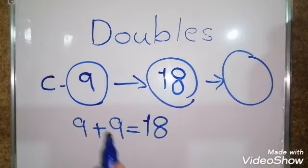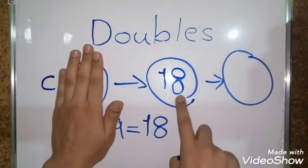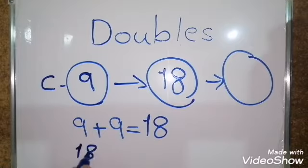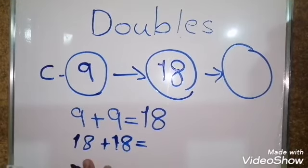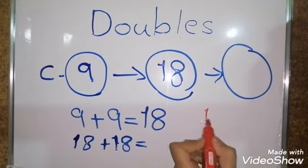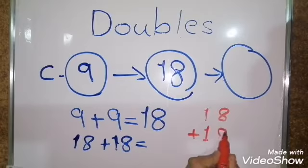So the first circle here, 18. Good. As I said, you're not going to look back here anymore. Now we're going to look at this number, okay? So we will write 18 plus 18. Okay, do you know how to do that? It looks like a big number to add, right? So write it this way. Let's try it with a red marker. We're going to write 18 plus 18.